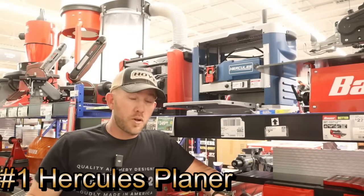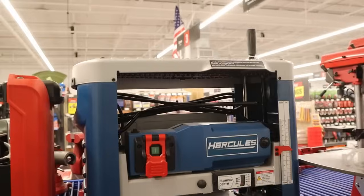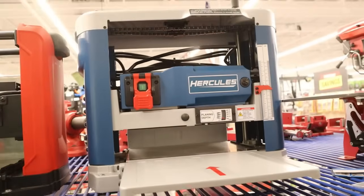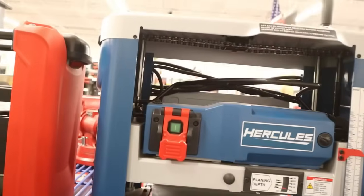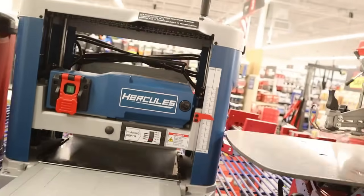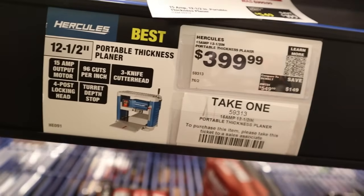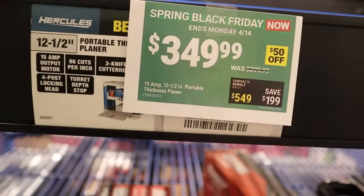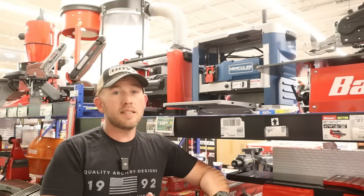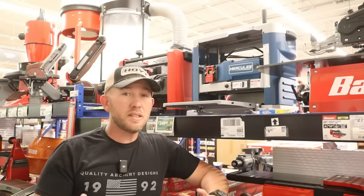All right, so the first one on our list is the only one that we don't actually have, which is the 12.5-inch Hercules thickness planer. We have other Hercules tools and we've been really happy with them, especially the next one on our list. I do have the Bauer thickness planer and I've used that quite a bit. I actually let my buddy use it and he basically redid his whole wall with wood that he ran through that thing and he was super happy with it. So I don't have any reason to believe that this Hercules thickness planer would be anything other than a good addition, especially if you're on a budget, to your shop.